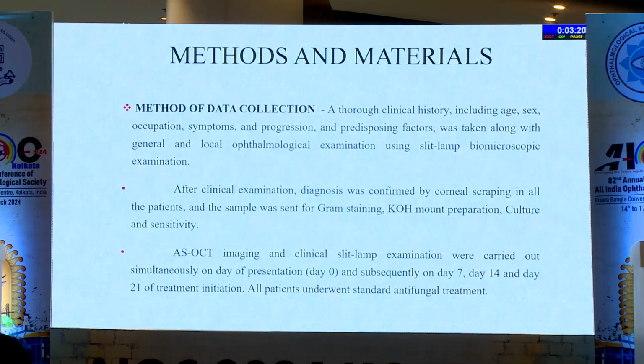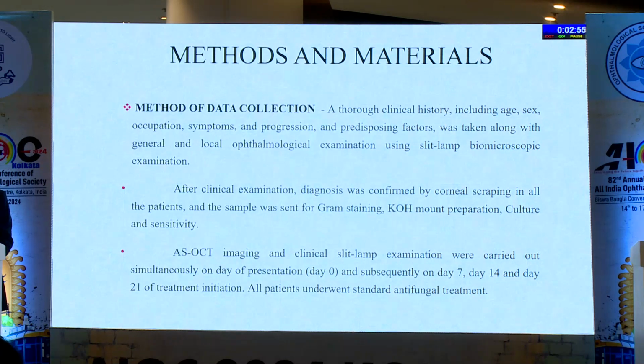As a method of data collection, a thorough clinical history including age, sex, occupation, symptoms, and progression was taken, along with the general and local ophthalmological examination using slit lamp examination. Clinical diagnosis was confirmed by corneal scraping in all the patients, and the samples were sent for Gram staining, KOH mount preparation, culture and sensitivity. AS-OCT imaging and clinical slit lamp examination were carried out simultaneously on the day of presentation, and subsequently on day 7, 14 and 21 of treatment initiation.